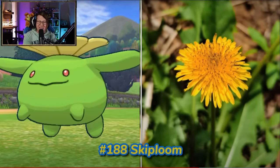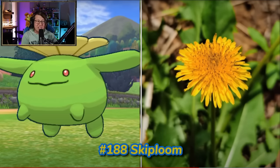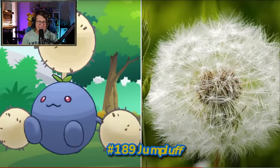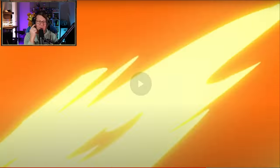Is there a theme here? Like the Hoppip, Skiploom, Jumpluff going to be the same? It's just going to be some dandelion, you know, the white dandelion. That's my prediction before seeing it, because I'm going this blind. They're basing it off what the flower was, but this is not a Pokemon. This is just a flower. You are cheating, whoever made this. Yep, I called it. That is cheating. It could have been so cool.